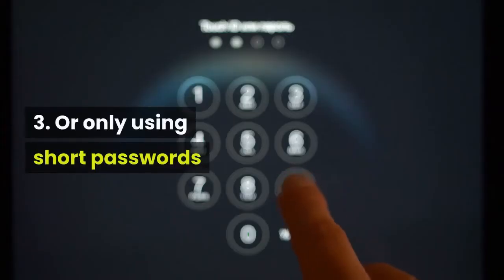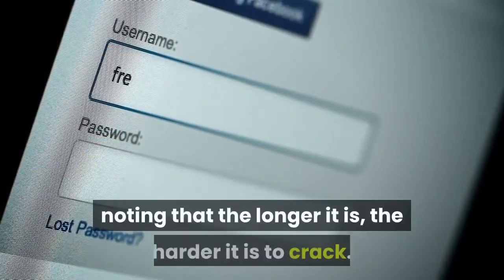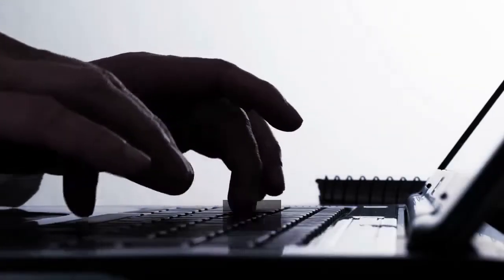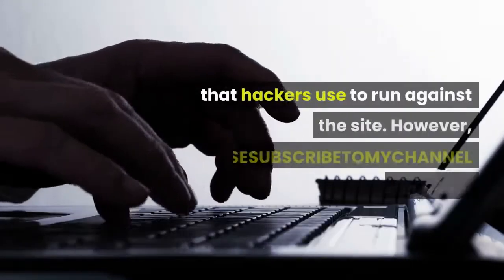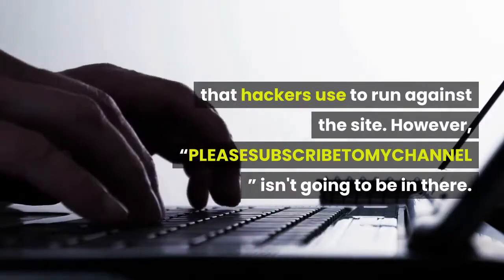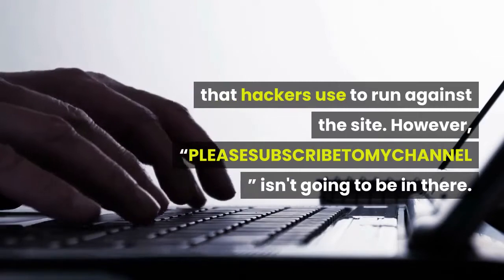3. Only using short passwords. Using a longer password is much more important than anything else, noting that the longer it is, the harder it is to crack. Say your password is "please", for instance, that's more likely to be in a dump of dictionary words that hackers use to run against the site. However, "pleasesubscribetomychannel" isn't going to be in there.